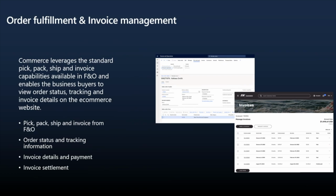Your users who are already using this product can use those capabilities to fulfill the orders which were placed using the B2B e-commerce site. So think of that B2B e-commerce site as just an extension to an ordering capability that you provide to your business buyers. But the rest of the processes are happening in the standard way that you do your business today.